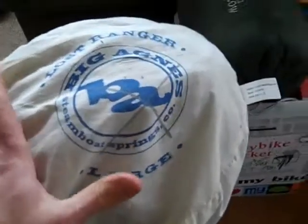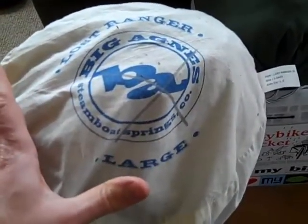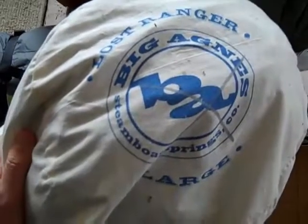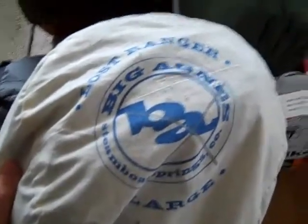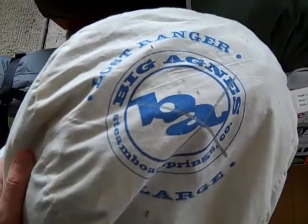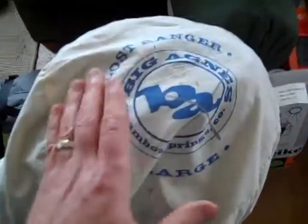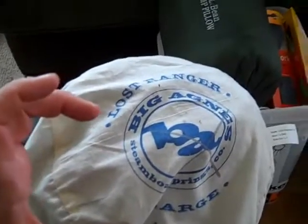I got a Big Agnes Lost Ranger. I wanted to get a really good sleeping bag, and I figured the best way to do it, this is a nice down 620 fill sleeping bag. It's been rated. Generally, people seem to really like it. It will compress pretty well. It's a reasonable 3 or 4 pounds, and I like it because there's a sleep system. You can put the Big Agnes pad, the 2.5-inch pad, in it.